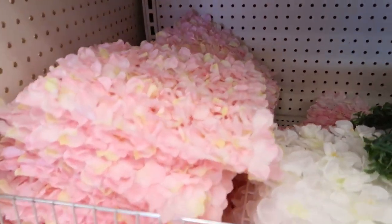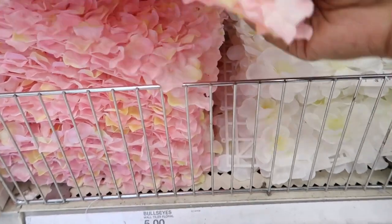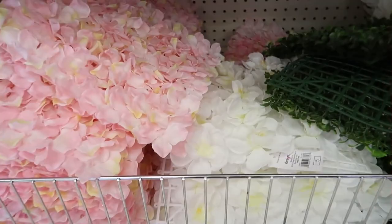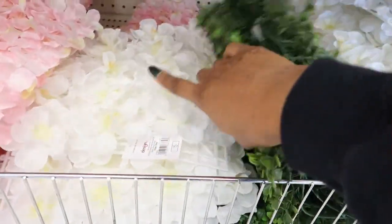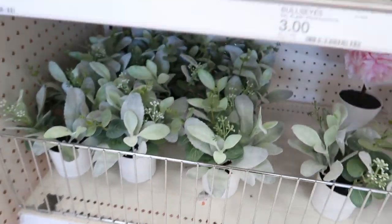Now, y'all know you can't come into Target without going to the dollar spot. So they had these floral tiles. So they have pink, they have the green faux grass, and then they also have like the white. So if that is something that you're into, like with staging your photos, or maybe if you just want to do a wall, they have you covered with that.